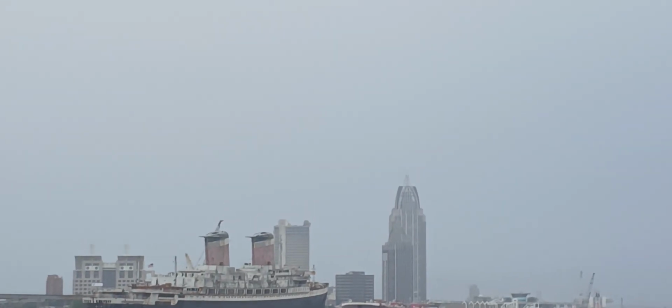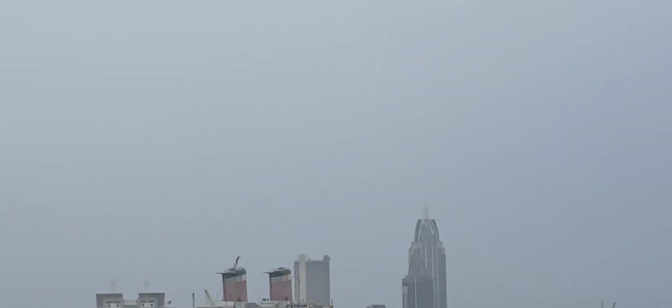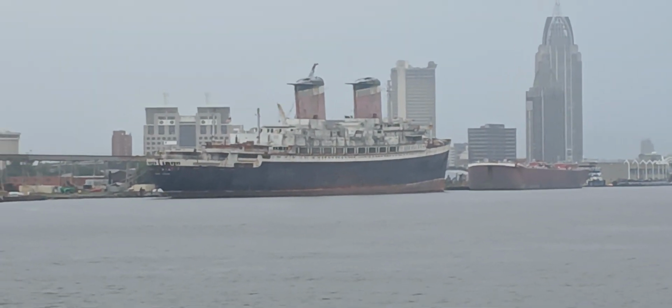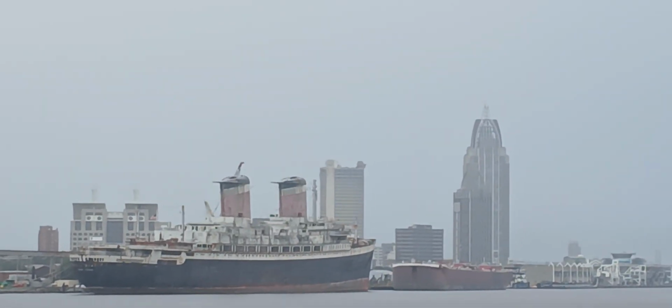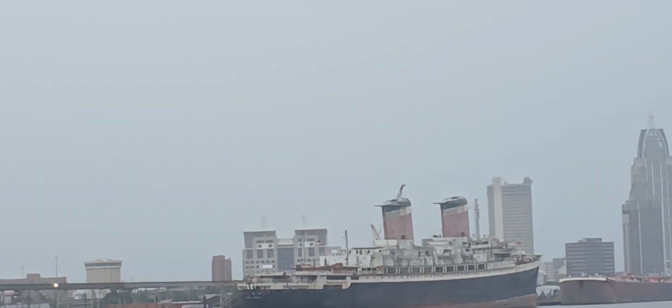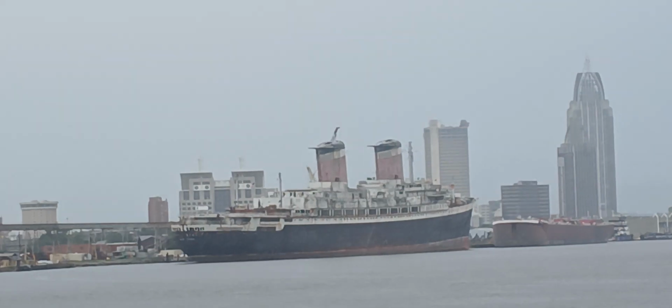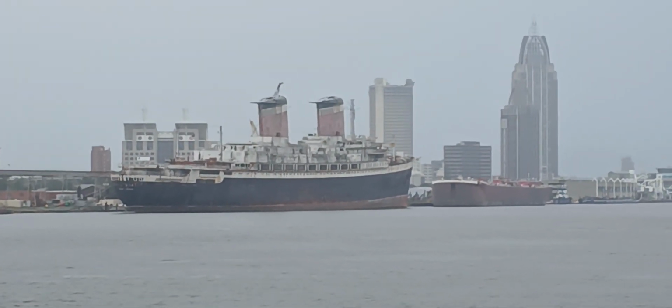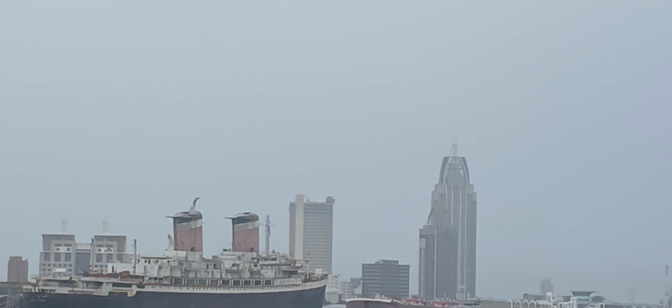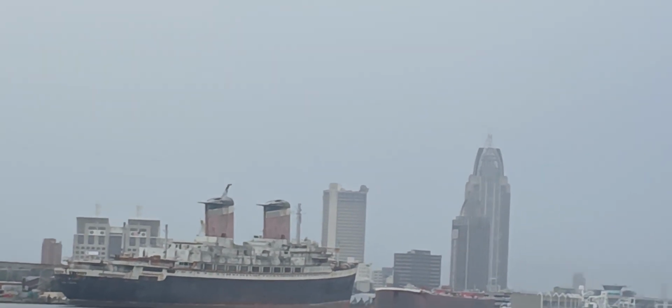All right, there we have it. What's left of the Stride right there. Now, if you've heard about the summers here in Mobile, I've got the world's largest ceiling fan for sale right there. Did you see this over here? Oh wow.